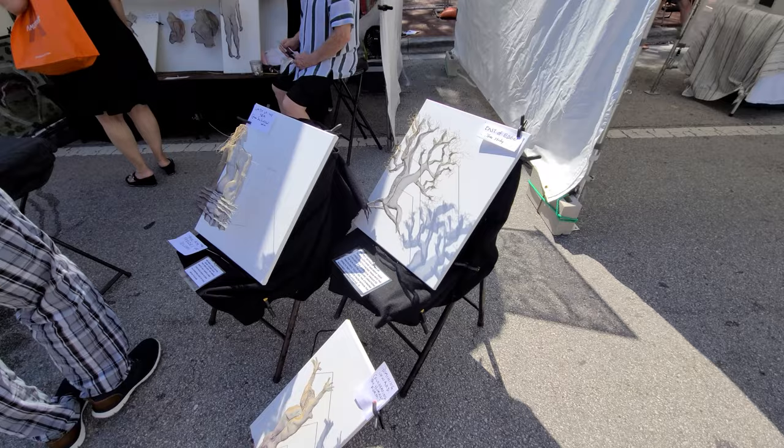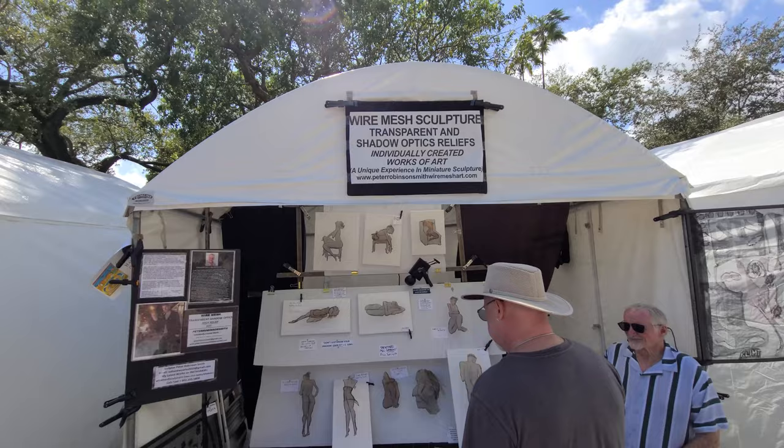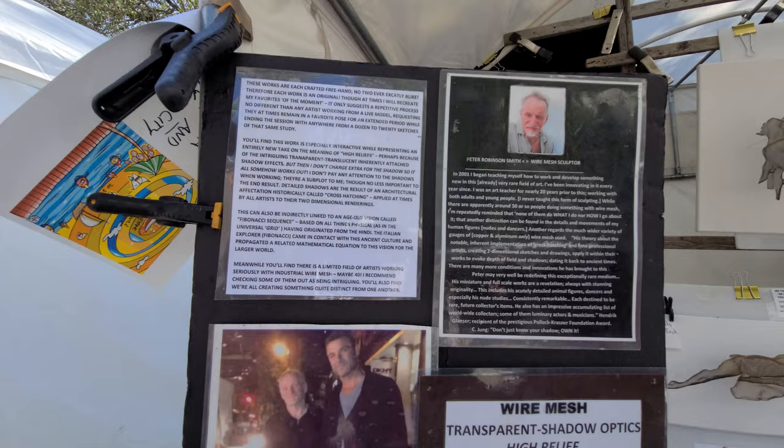Beach for their Art Deco weekend, I always see this amazing artwork by this great artist right here, and I just have to stop every time and cover it. My name is Peter Robinson Smith. This is my first time in Coconut Grove, and we nearly sold out here, so this has been a great show for us. We're based out of 20 minutes north of Brattleboro, Vermont, in the mountains.